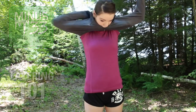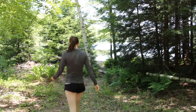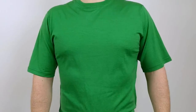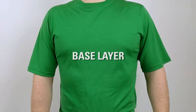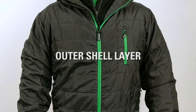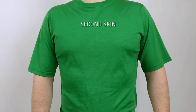Layering is a great way to help your body thermoregulate itself as weather conditions and activity level change throughout the day. There are generally 3 to 4 pieces used in a good layering system: base layer, mid layer, insulating layer, and outer shell layer. Your base layer is your second skin.